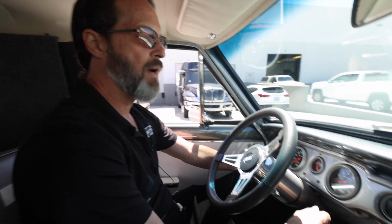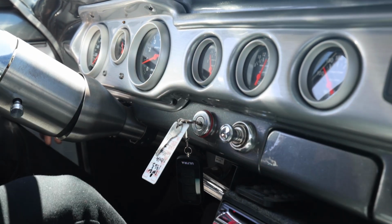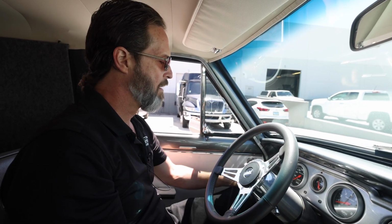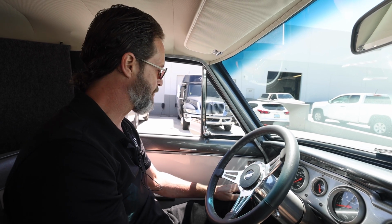Every gauge seems to work. The water, the volts, the oil, fuel gauge. And like we went over before, everything's labeled really well.